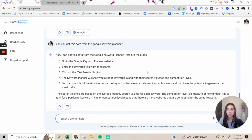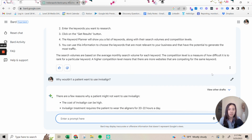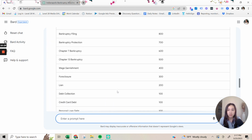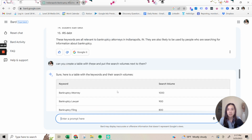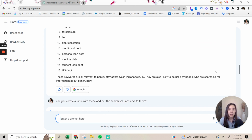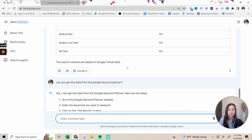Okay, so just from doing a few prompt tests here, I will say that it seems to be very comparable to ChatGPT in terms of the feedback that it's giving me. I'm not exactly sure what sources they're using. They're not saying what sources they use, besides this one, where they are using the Google Trends data. But at the same time, ChatGPT doesn't always provide sources either. So I'm not really sure exactly how accurate it is.